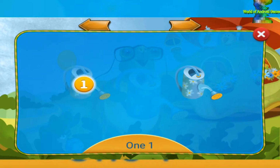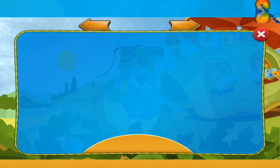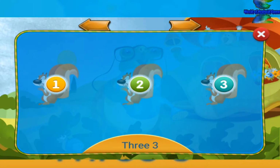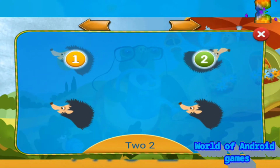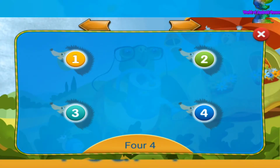How many squirrels do you see? One, two. Great. Count the squirrels. One, two, three. You got it! How many hedgehogs do you see? One, two, three, four. Nice going!